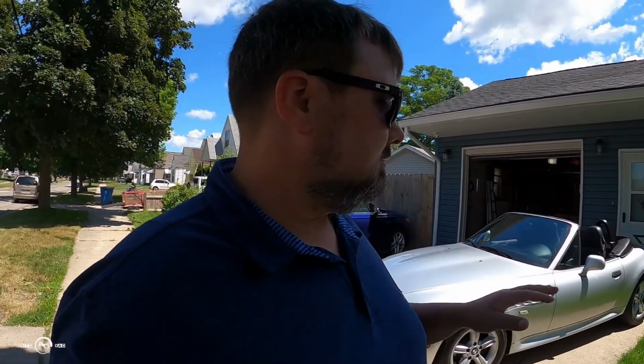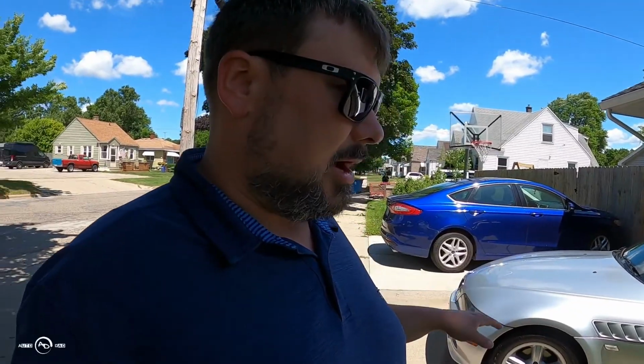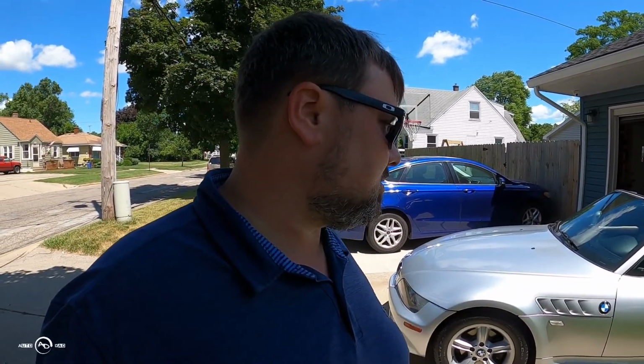But I got it at a really sweet consignment place here in Grand Rapids, Grand Rapids Auto Gallery. I love this car. Yeah, let's go over the car first. So it's got 16-inch stock wheels, and it is a 20-year-old car, so it's kind of rough. But let's check it out in some closer detail.